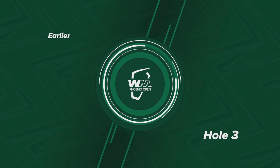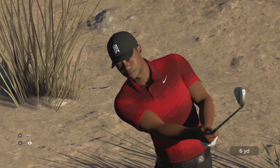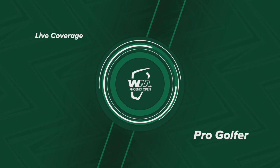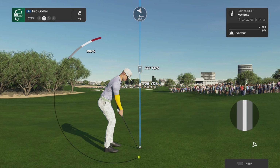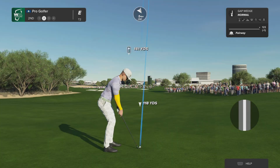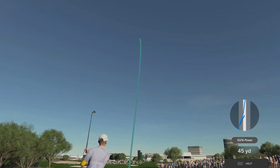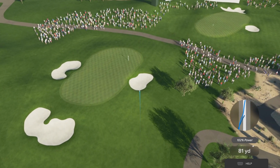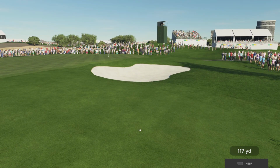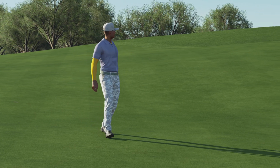Rich, why don't we catch up on some of the other action going on around the course? This was his fourth. This shot is about 140 yards out. Not sure if they got that one flush. This might not find the fairway. That's disappointing. Looking for the draw, but not finding it.